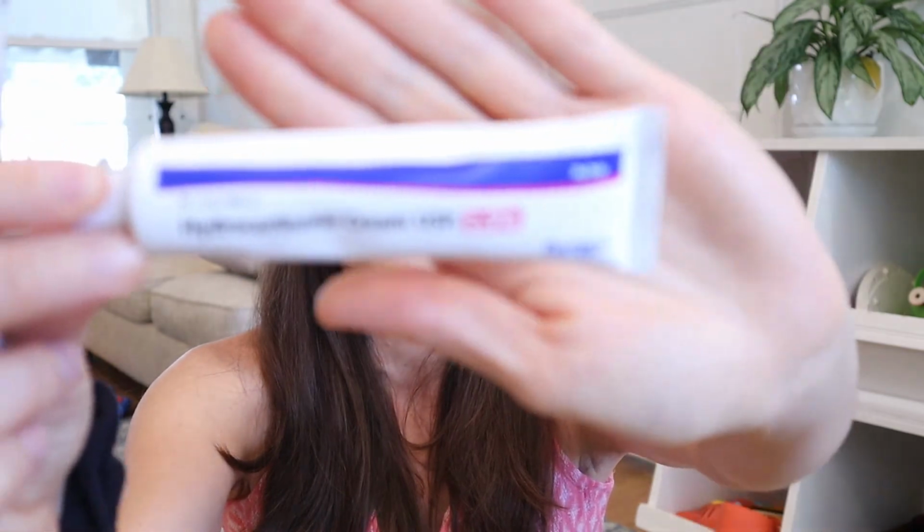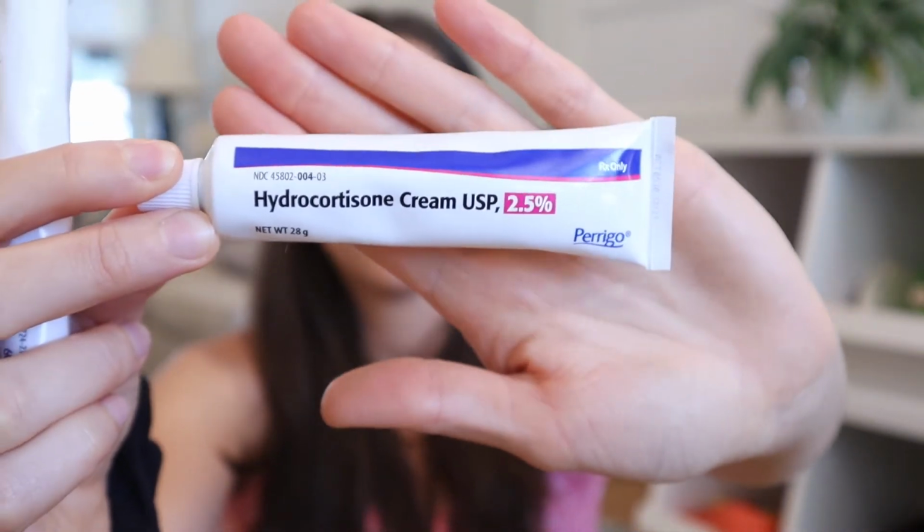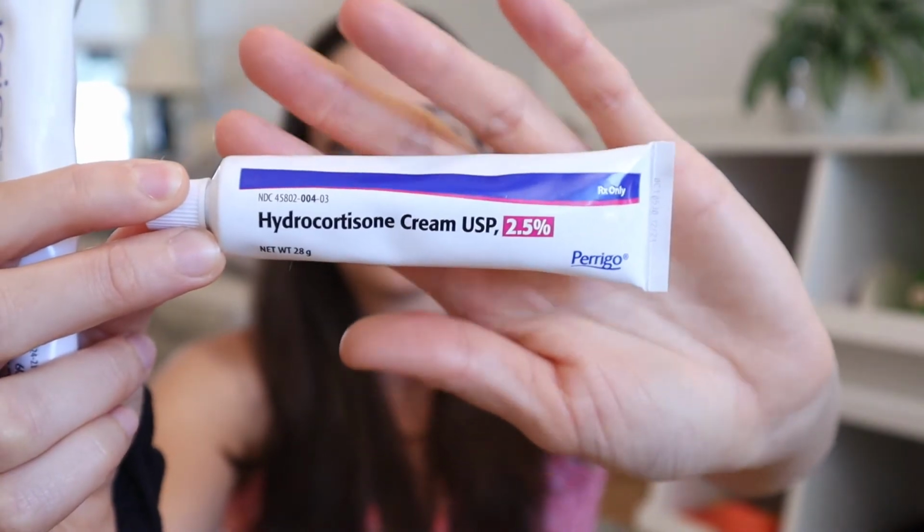Let me show you a few of the other things that the doctors prescribe. So this is the hydrocortisone cream. This is the first thing that was prescribed to us, and that helped a lot just to get rid of the very, very red rashes. If the rashes have broken open, I think then you might need an antibiotic cream on top to heal that first, and then you can start. We never got to that point, luckily.